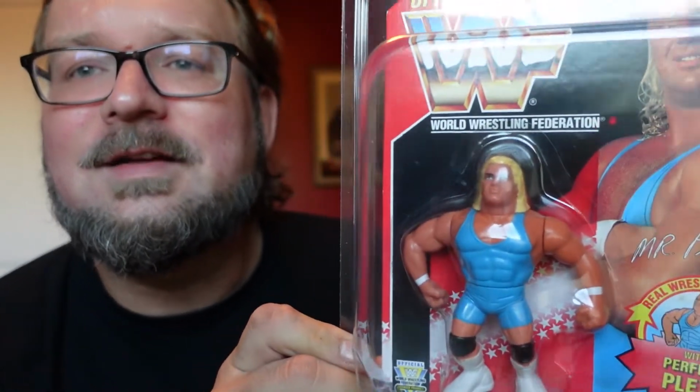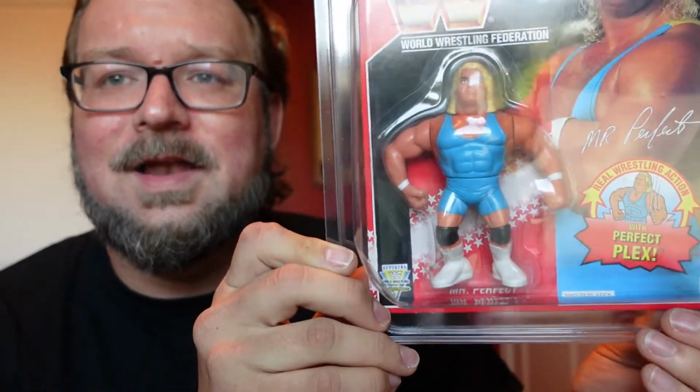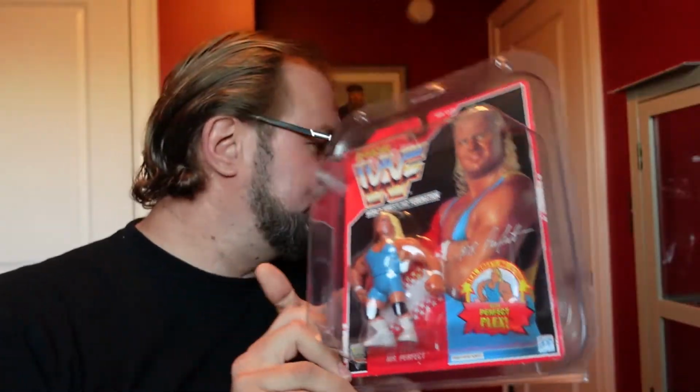where Warrior had outstretched arms in one of his figures, so you could do the Gorilla Press Slam. Rick Rude was posed like this, so that you could put another figure's head there and do the Rude Awakening. So they did consider things like that. However, for the most part, they were molded plastic, and you couldn't really do the finishing maneuvers. But this is Mr. Perfect.